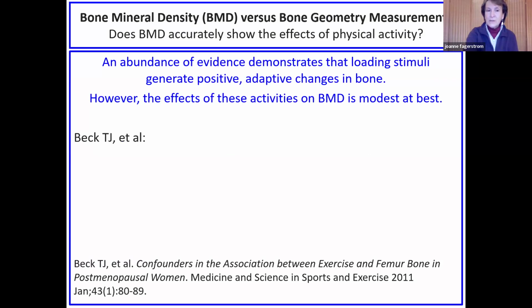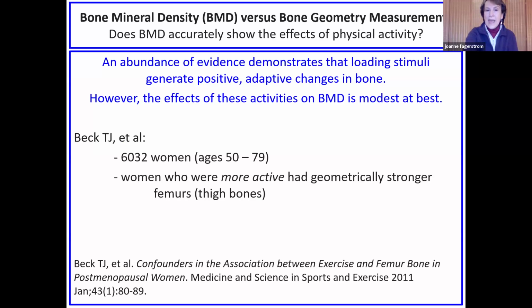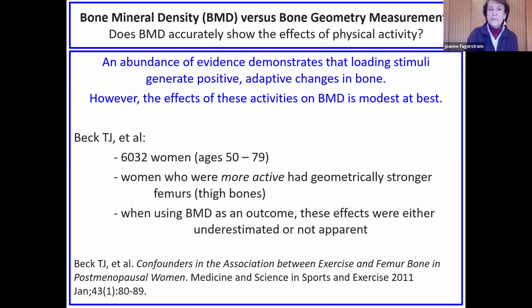So a researcher named Beck and his colleagues looked at over 6,000 women and found that the women who were more active had geometrically stronger thigh bones or femurs. And when we use bone mineral density as an outcome, these effects either were underestimated or not apparent whatsoever. And what's really amazing, I think, in this particular study is that most of the activity they were looking at with this group of women was walking.